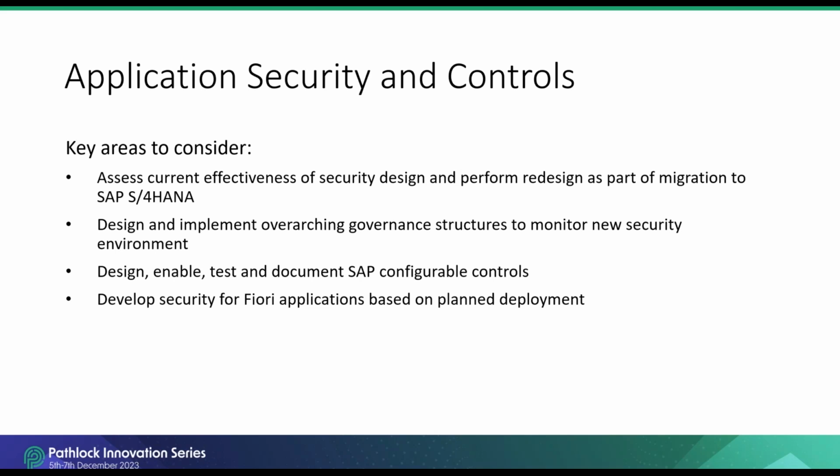Part of the redesign of security should include the deployment of access governance processes, including via the use of automation from tools offered by Pathlock. Governance will be key to keeping the new security environment clean in the long term, and Pathlock tools allow you to monitor in real time and automate your control environment.